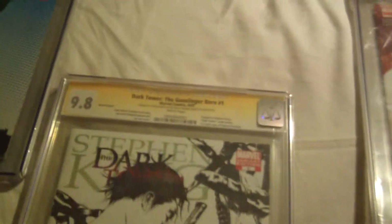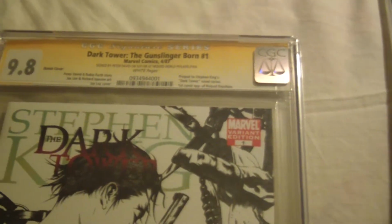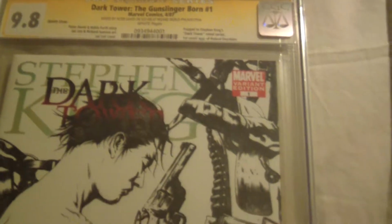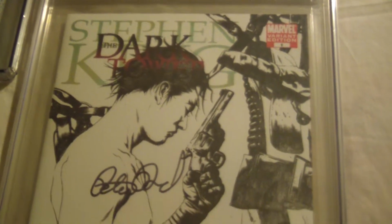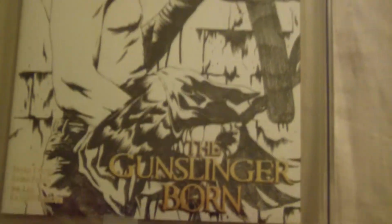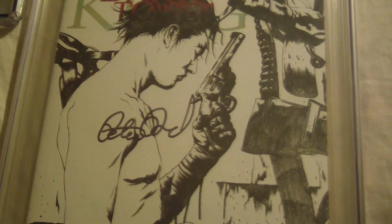Next one is just as expensive, honestly. Well, this is like 400 or 500 bucks. This is the 1 in 100, or I'm sorry, 1 in 75, I think, sketch variant for Dark Tower, The Gunslinger Born, #1. Signed and graded, 9.8, signed by Peter David right there.